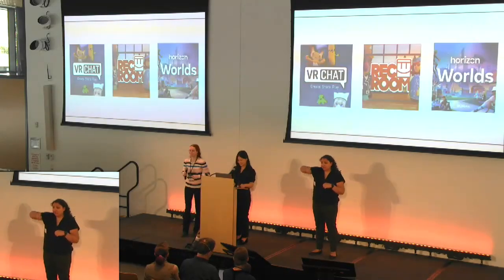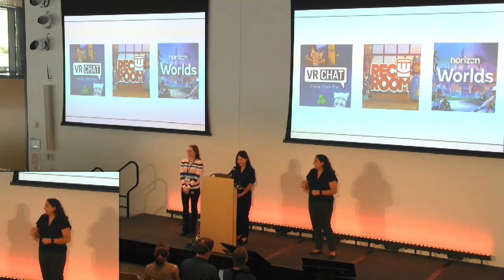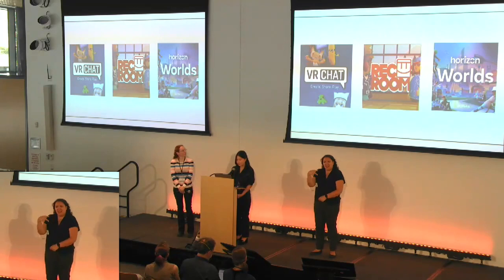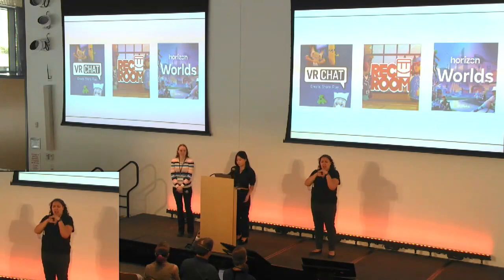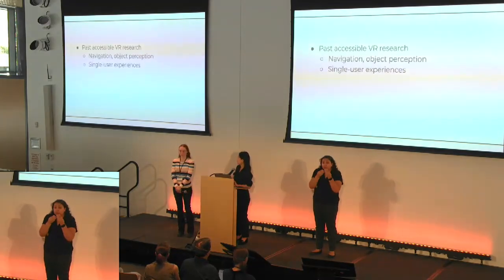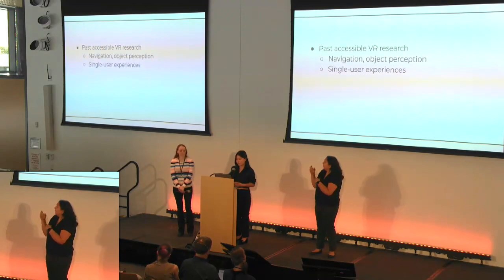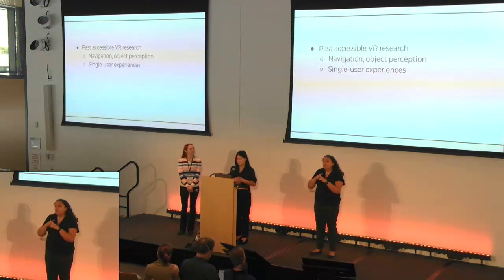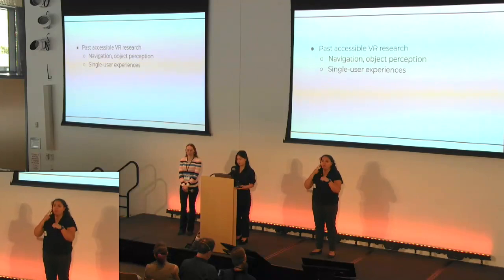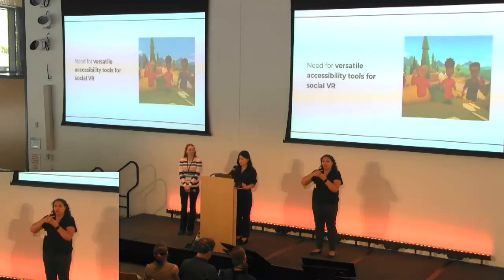There are many very popular social VR apps such as VR Chat, Rec Room, and Horizon Worlds, but these apps and all other VR applications remain largely inaccessible for blind and low vision people. Researchers have been trying to solve this problem through various projects such as on navigation and object perception, but most of these are very simple and very single user experiences with highly specific goals. These projects might not work well for complex, unfamiliar environments often found in social VR. This emphasizes the need for versatile accessibility tools for social VR, which are very complex and multi-user VR spaces.